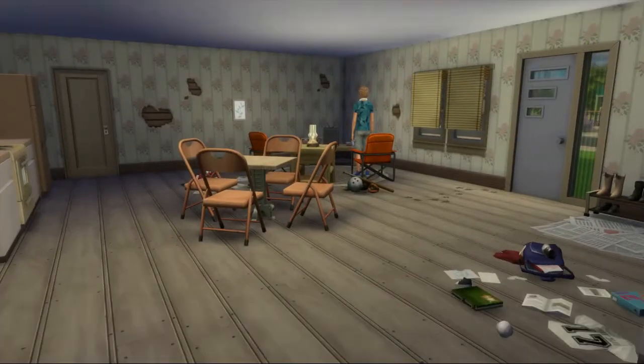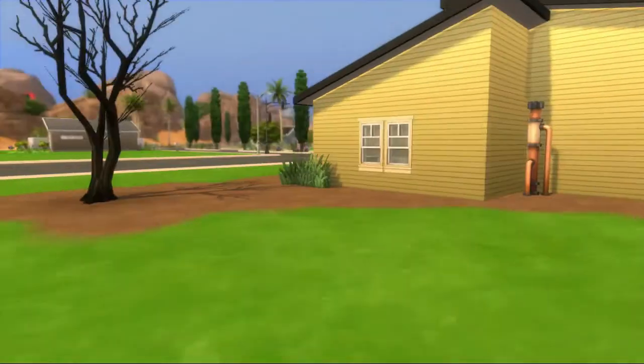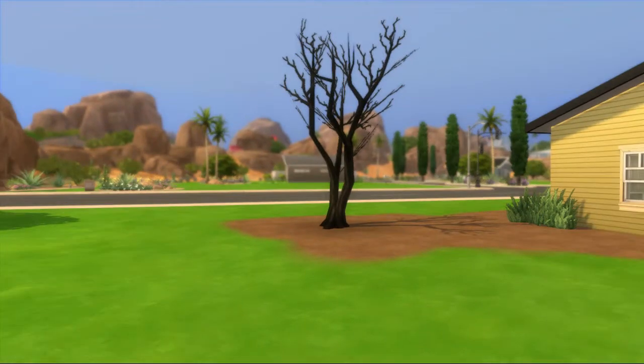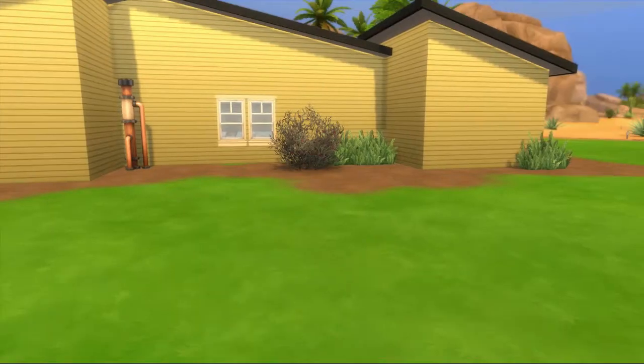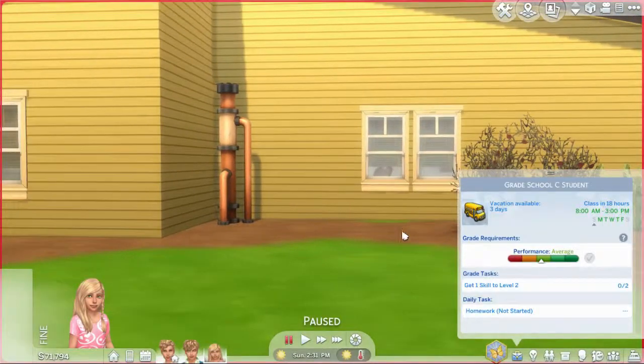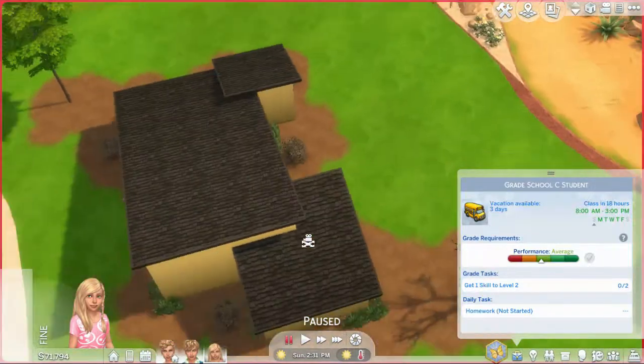But yeah, so I think this is the rest of the house. There's not really much else to show. As you can see, there's no backyard or anything. It's just a bunch of dingy plants and stuff, and a dead tree. Ooh, a dead tree out here, as you can see. And overall, it's a fixer-upper in itself, okay?